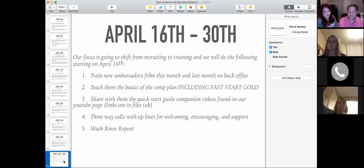Teach them the basics of the comp plan, including, and this is critical, Fast Start Gold. We've got nearly a half dozen people who are trying to go Fast Start Gold this month. And really quickly, that means you sign up, and in your first 30 days, you turn gold, which means you get roughly 20 ambassadors, which equals 100 points, which is what you need to turn gold. That could be level 1, 2, or 3 ambassadors.